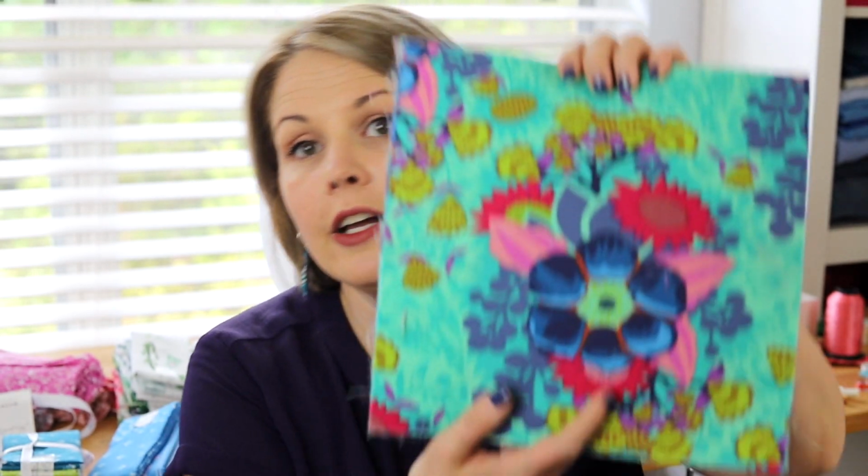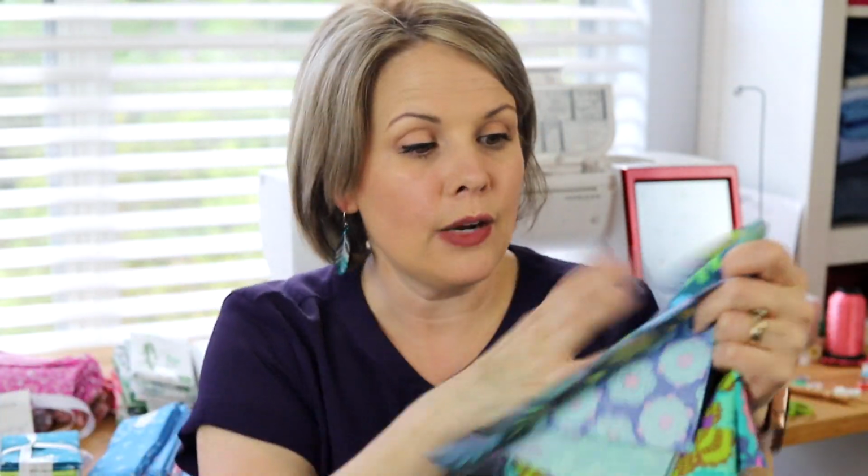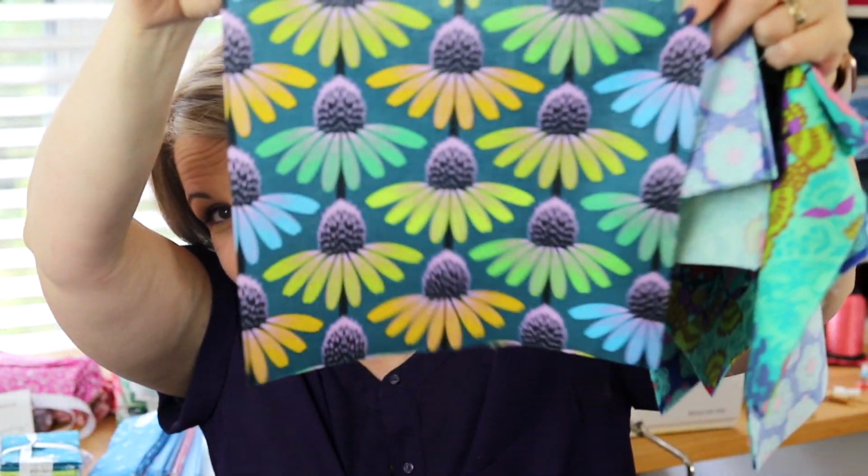Okay, and I'm also going to show you the Anna Maria Horner fabrics like I promised. So I got to listen to Anna Maria talk about these fabrics, and this collection called Hindsight is her reminiscing and going back to the last 15 years that she's been designing fabrics. And so she went ahead and she kind of remixed and rescaled and recolored some of her most favorite prints. So you will kind of recognize some motifs that you've seen before in Anna Maria fabrics, but they are made new. So this, the echinacea, I think a lot of you will recognize. Only this time, instead of just one color flower in the echinacea, there are lots of different colors.